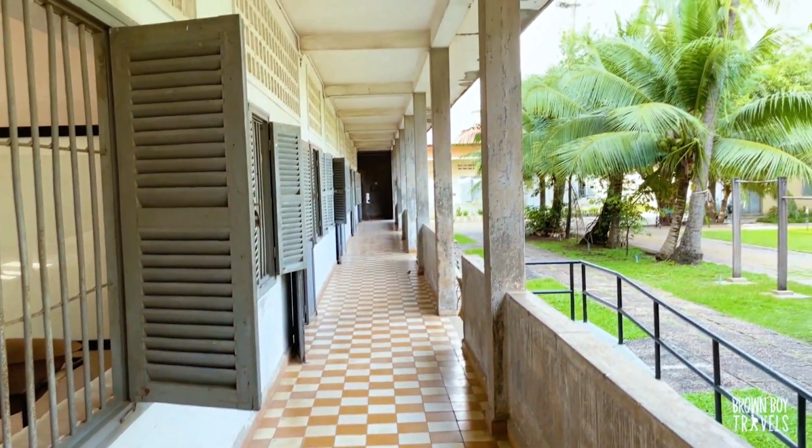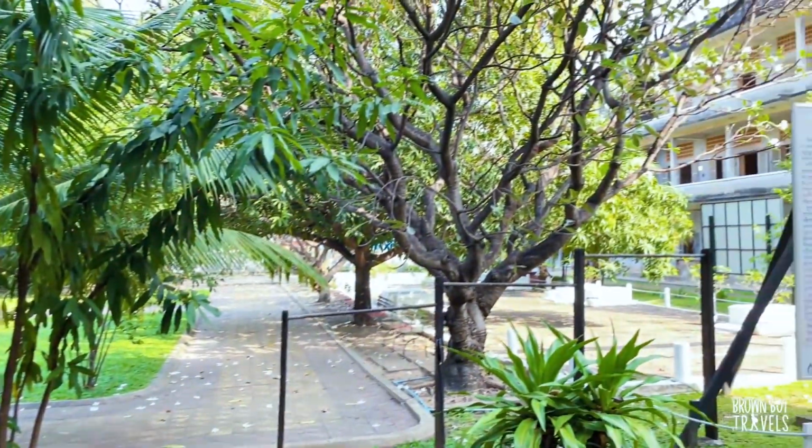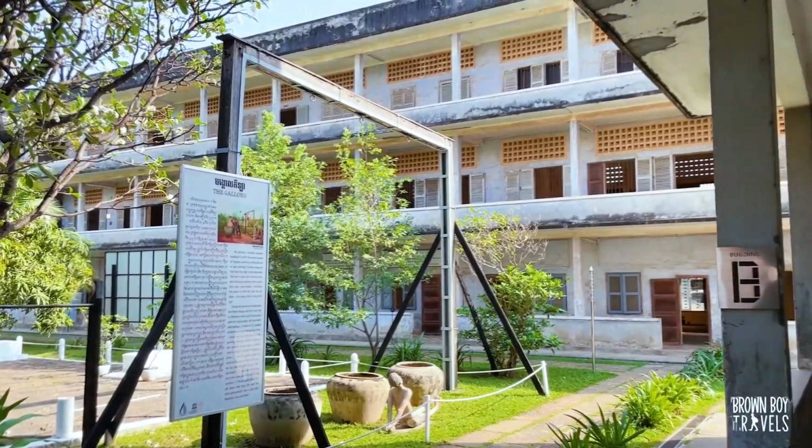These rooms were used for the most horrendous torture for the prisoners, most of them high officials. The Pol Pot regime willfully included torture and violence as part of their doctrine to create the state that they wanted. And a big proof of that is out of almost 20,000 people, only these men survived. Unbelievable.